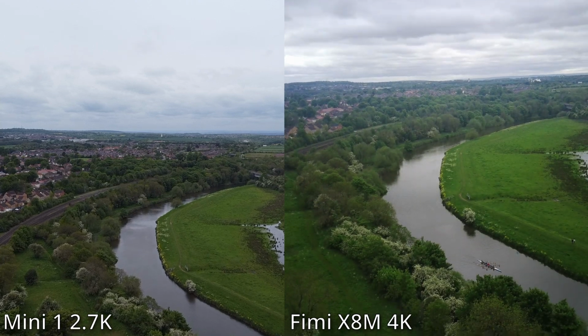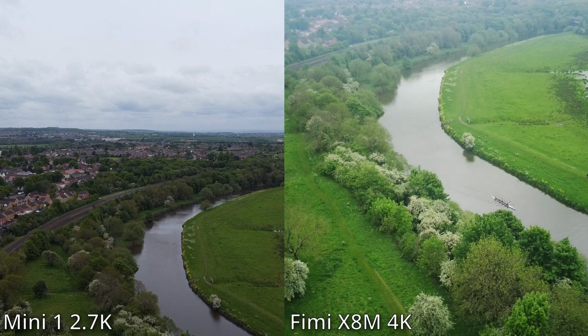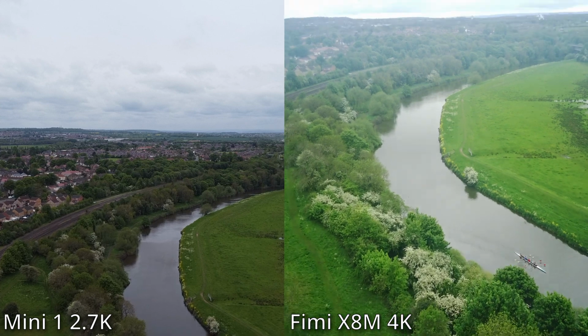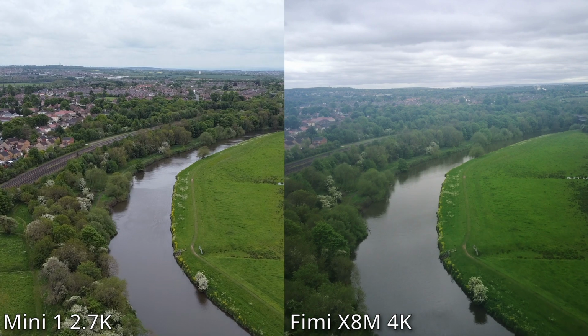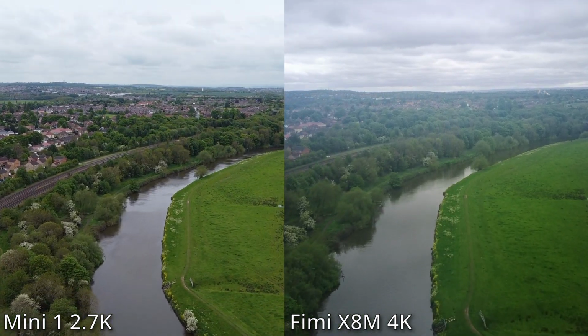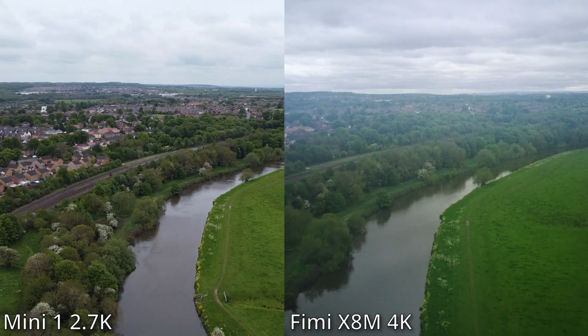So let's fly out over the river here, and let's just see, because for me, even though it was a horrible day in the previous video, I just felt like the picture quality on the Mini was really, really good, and compared with the Fimi, I just didn't think the Fimi was that great.